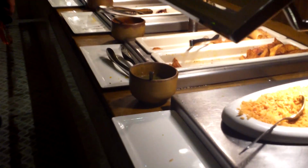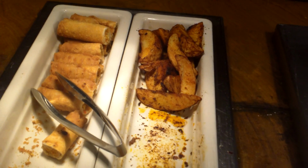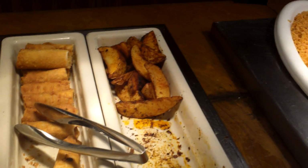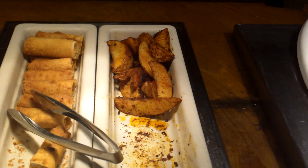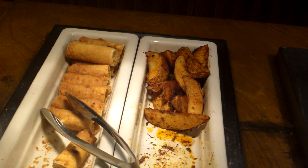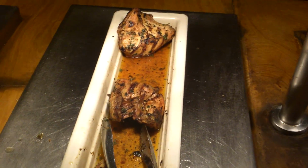Okay, now this is an interesting section here. Spanish saffron rice, which is absolutely fine, cooked very well. Breakfast taquito, which is nothing special actually. I think it's gotten worse, with some fat wedge potato, flavorful roasted potatoes. Then you've got grilled chicken, I'll show you in a minute. Grilled chicken and fried plantains. I'll show you.